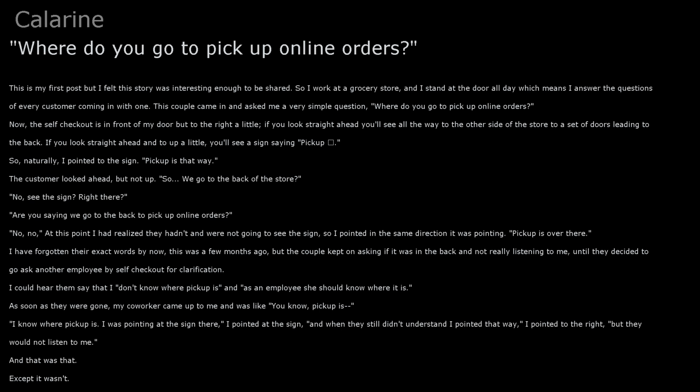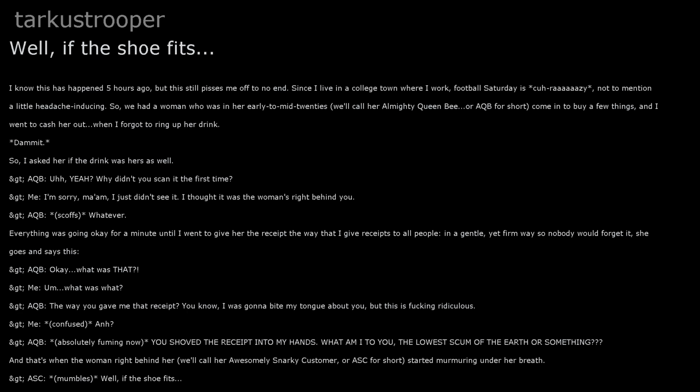The worst part of it is that pickup is right along the wall. You walk in, turn right and there it is. You can't miss it. Edit: I can't leave the door. I couldn't just leave them there. Well, if the shoe fits.